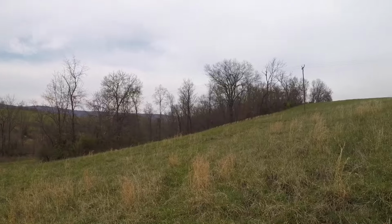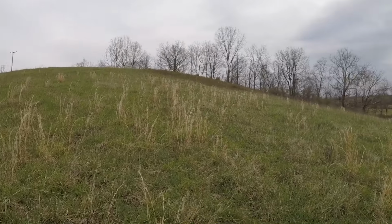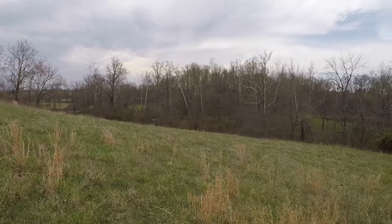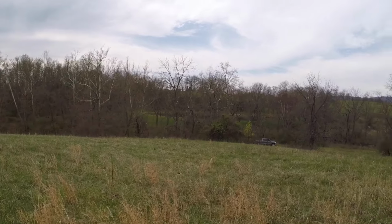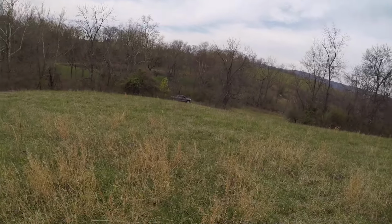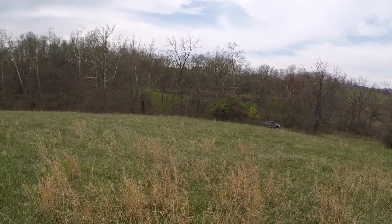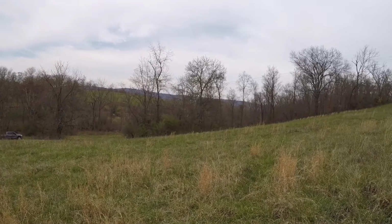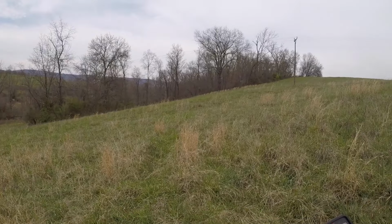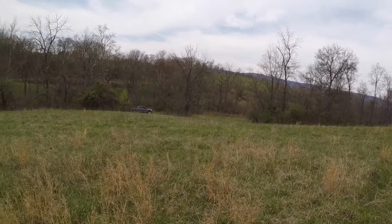Not a bad place to be. If you think about Civil War soldiers, they'd want high ground so they could see around them if anybody's coming up on them. They'd also want a water source, and there's a creek all the way down in here. This is the perfect scenario for soldiers to hang out. What a great property. But it's exhausting. You can see the slope. It's quite the hike to come up this hill. Anyhow, let's keep on going.